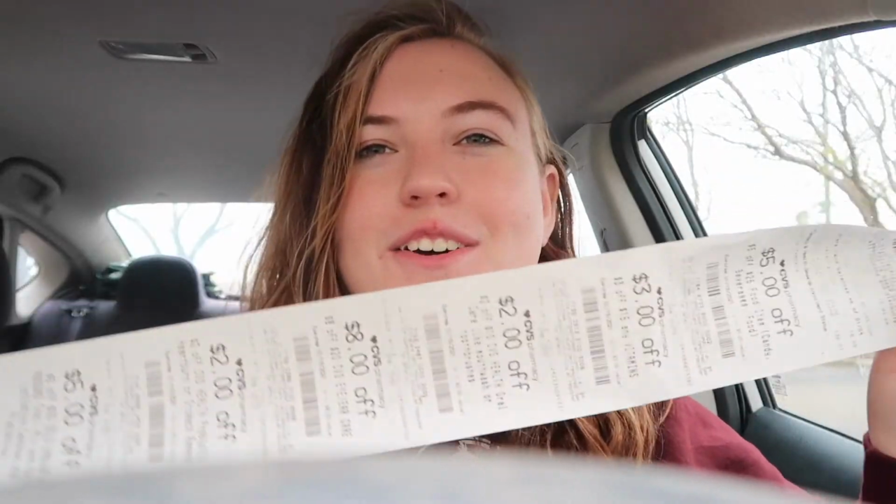$20.17. They make this so long for no reason. I only bought like 3 things. This could easily be like that, but okay, anyways. So time to go home. So for Tuesday's full spending, I spent $20.76.